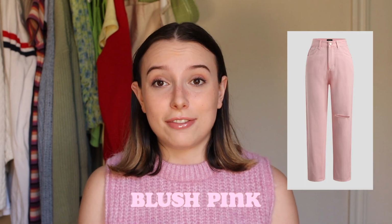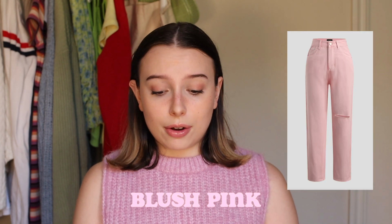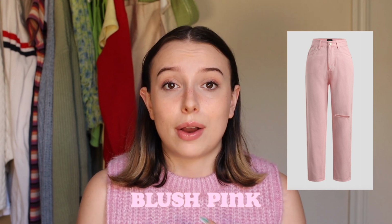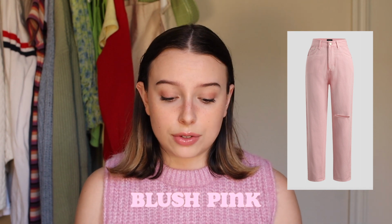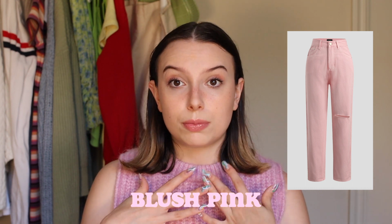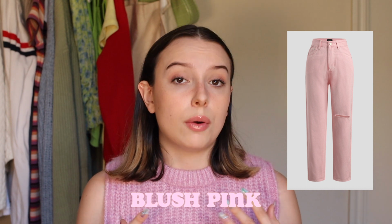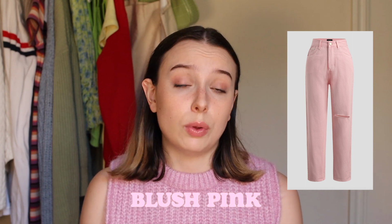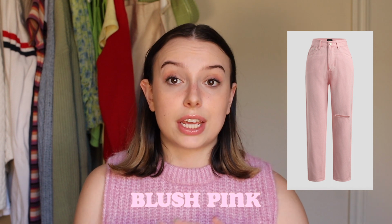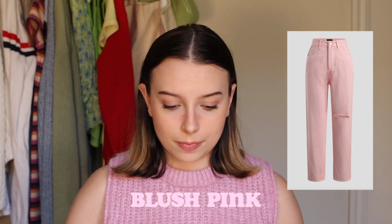pants. I actually have these. These are from Cider. They are almost completely sold out, so if you can get your hands on them, please do. I love these to death. And it's a really subtle pink. It's not too crazy bold. You can just wear a white t-shirt with it, a white top. You don't have to go crazy bold with the blush pink trend. And I think that a lot of people are going to gravitate towards this color in particular.